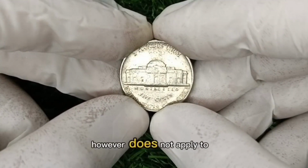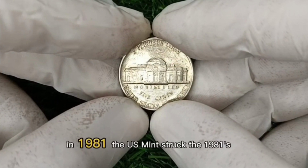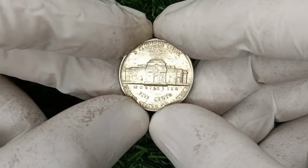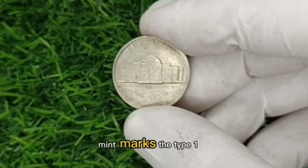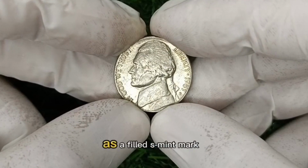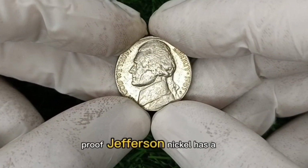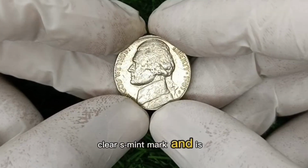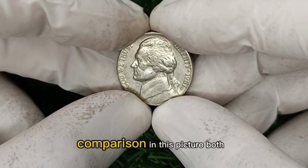This rule, however, does not apply to proof coins struck this year, because in 1981, the U.S. Mint struck the proof Jefferson nickels with 2 different mint marks. The Type 1 mint mark is less clear and is also referred to as a filled S mint mark. The Type 2 1981 proof Jefferson nickel has a clear S mint mark and is referred to as a clear S mint mark. You can see a comparison in this picture.